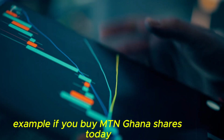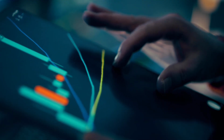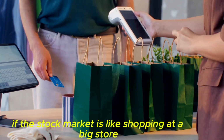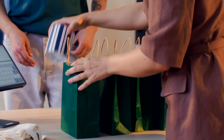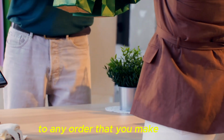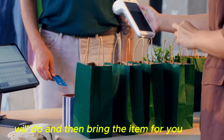Example, if you buy MTN Ghana shares today, they are not just in your broker's pockets. They are stored in your CSD account. Now, let me explain this with a simple analogy. If the stock market is like shopping at a big store, then your broker will be the shop assistant who goes into the back office for any order that you make. The shop assistant, which is the licensed broker, will go and then bring the item for you.